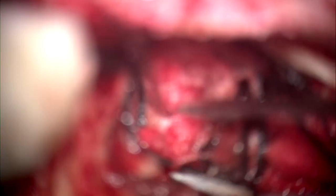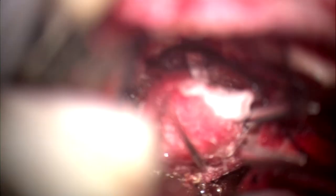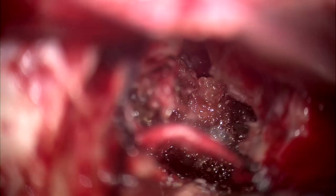Get them. Put it there. Yes, sir, they are saline-soaked patties, no? Pardon? They are saline-soaked patties. Simple. Yeah. Simple saline. I'm removing them all. Yes, sir.